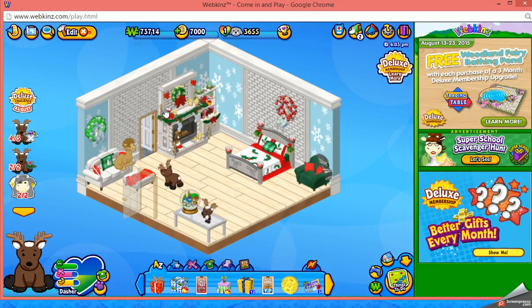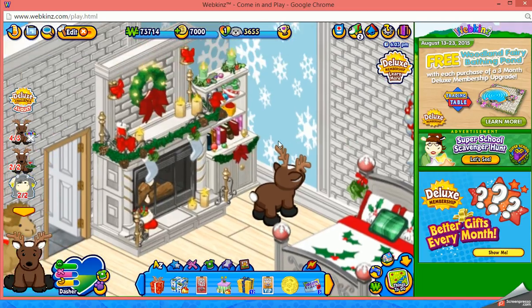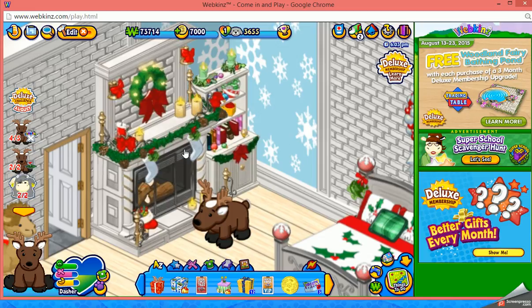So, like, here's the fireplace that works. And this bookshelf actually does something. If you can see, the little candles start flickering. And the little candle here starts flickering as well.